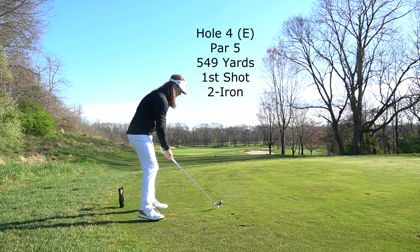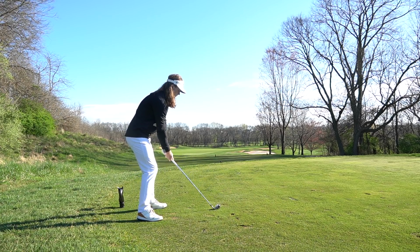Hole 4, even par, par 5, 549 yards. And sound up again.